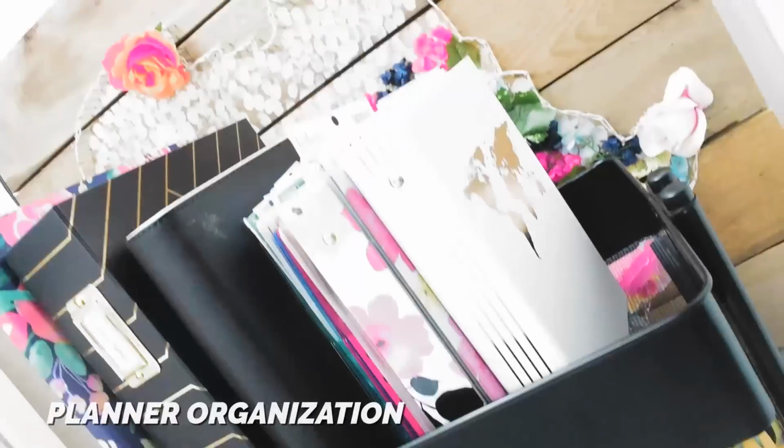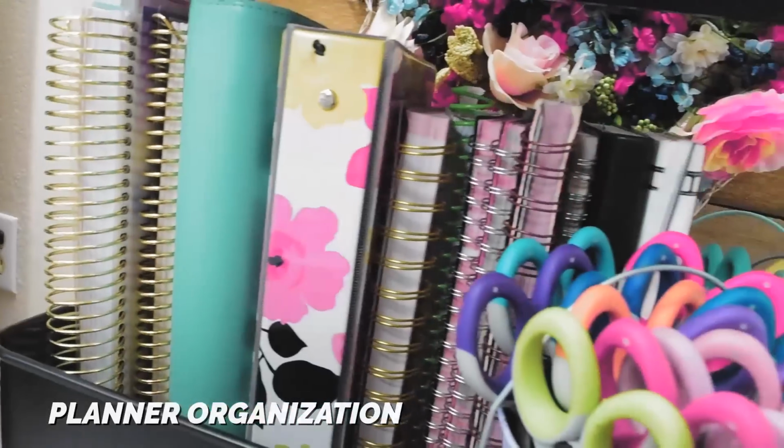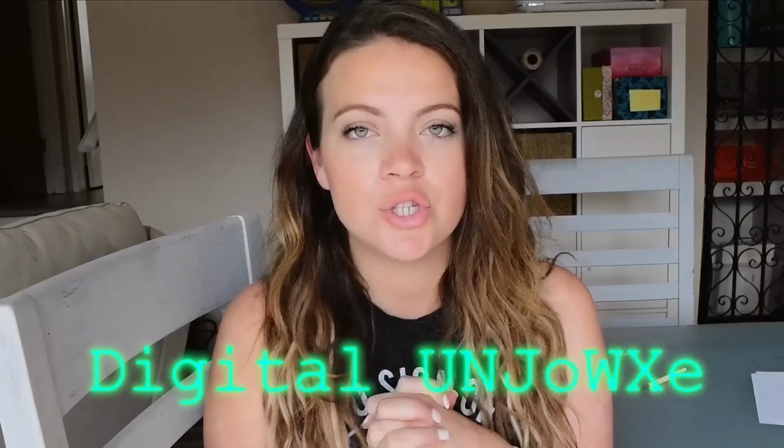I'm doing a little bit more detailed videos on my Cricut organization and my planner organization, but if you want any more details on any of the systems I use, let me know in the comments below. Those are the only two that I added to this series that are beyond my craft room. Everything else is kind of outside of my craft room, and my digital storage, which has a lot to do with what I do because I work so much with digital files. Okay, so that's it. Let's get going.